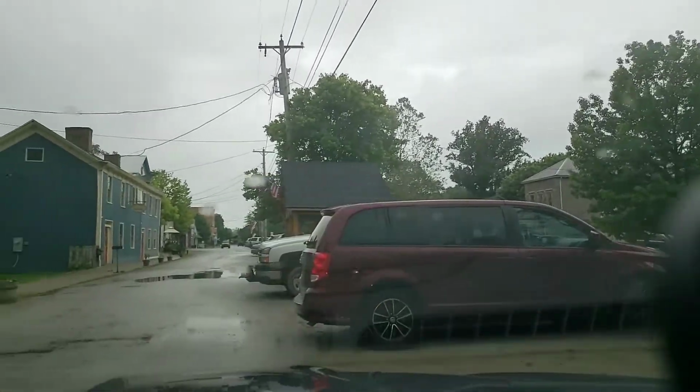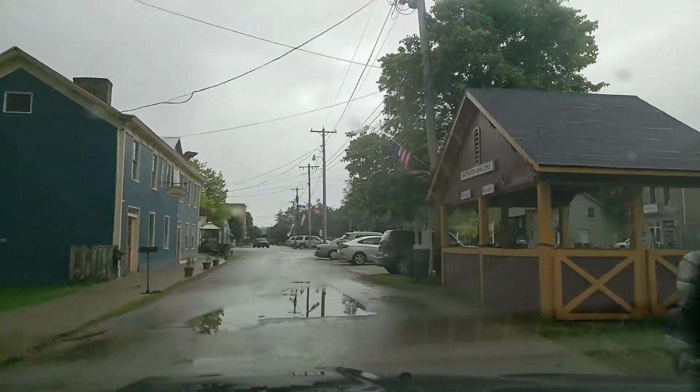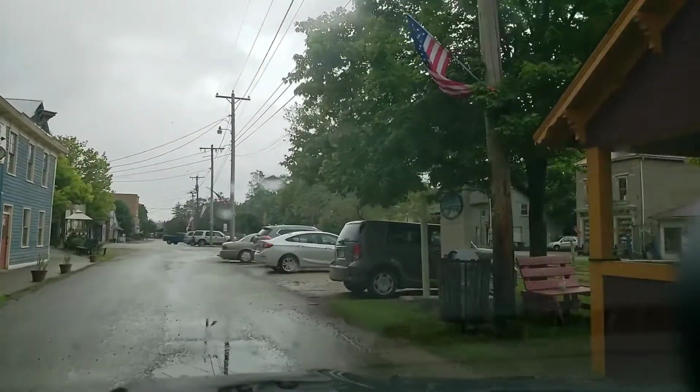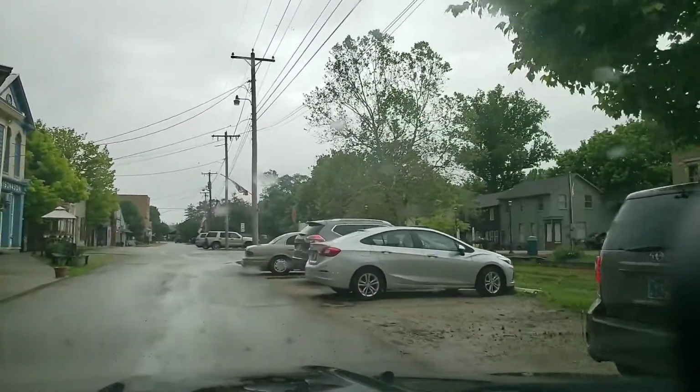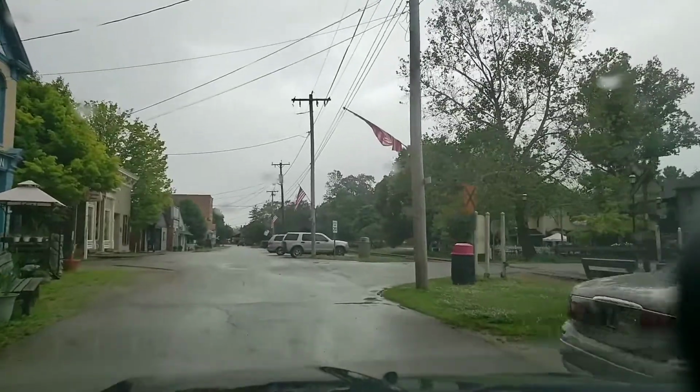Well, Mr. Jordan and Mr. Joey are pulling it. It's really a neat little ride. It's very unique. Don't get to do that in very many places.